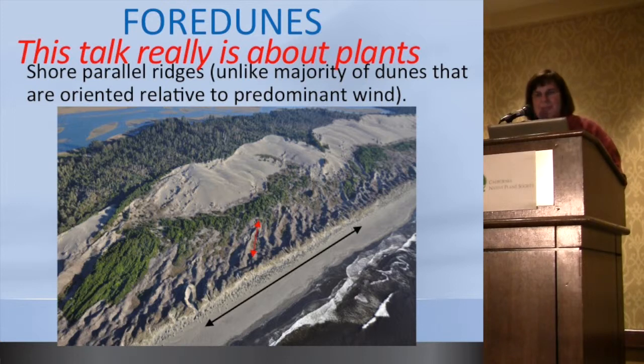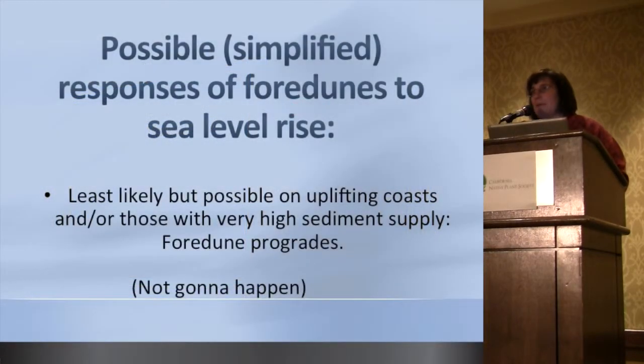So I'm going to start with a definition of foredunes. Foredunes are shore parallel ridges, and they're really important because they are right at the boundary of the continental and oceanic zones, and they front the dune system. They're unique in that most dune forms are oriented with respect to predominant wind rather than parallel to the shoreline, so they play kind of an outsized role. And so my talk today will focus on the foredune.